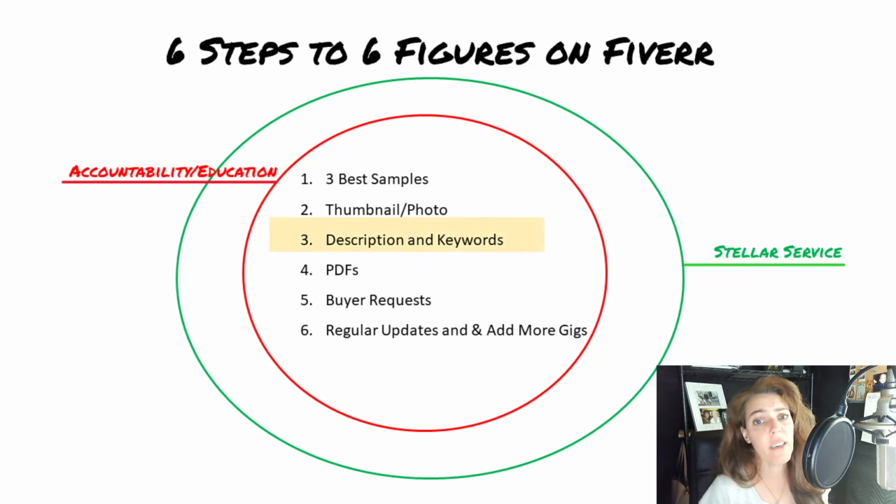Number 3, you're going to need a really great description and keywords. And I go into that in other videos, but this is really important. Number 4, you do want to make sure that you have your PDFs. Fiverr gives you 2 slots for 2 different PDFs. Take advantage of that. Have your PDFs there. Have them be informative.